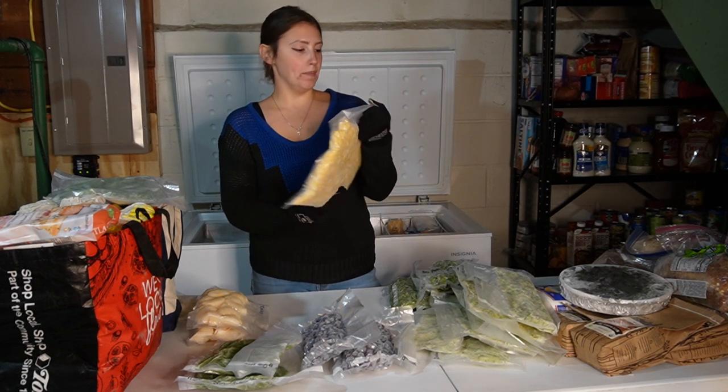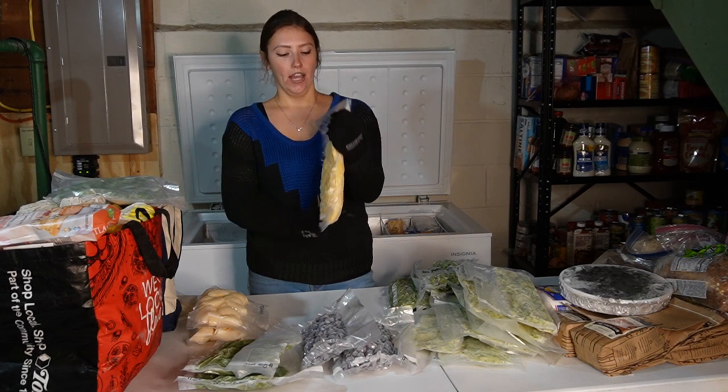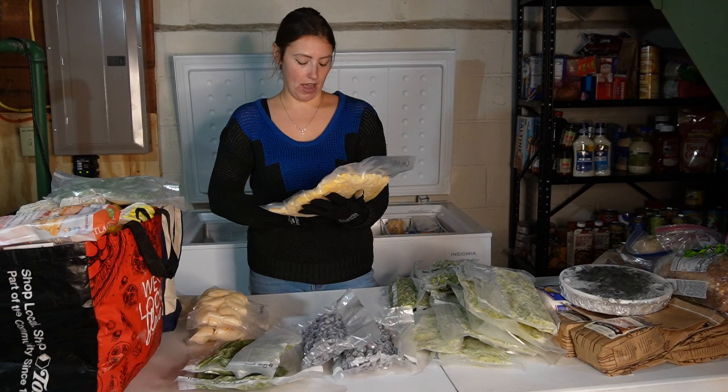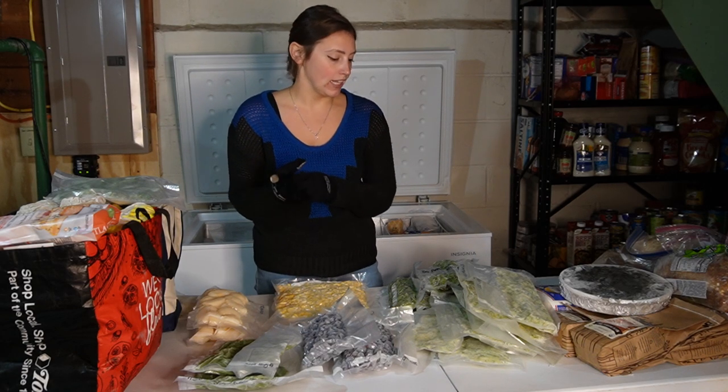I only ended up with one big bag of frozen corn. This was my very first time preserving corn in this way. I'll end up using this when I make barbecue chicken sandwiches or something like that.